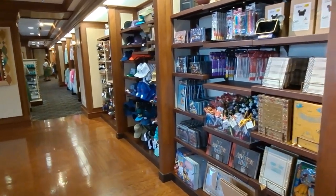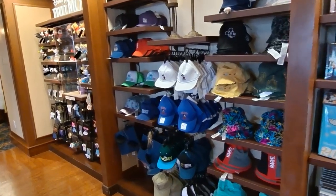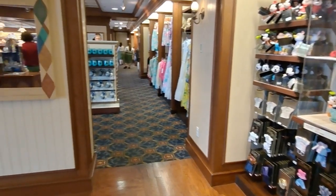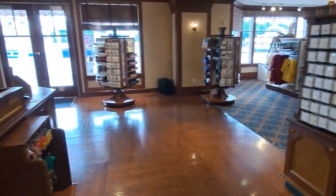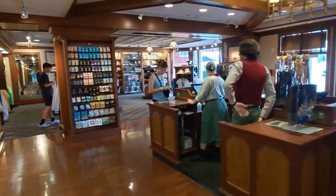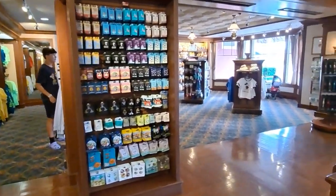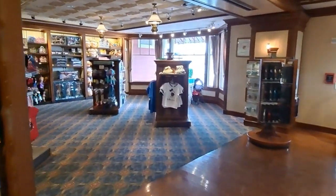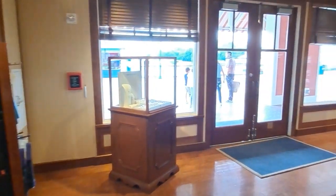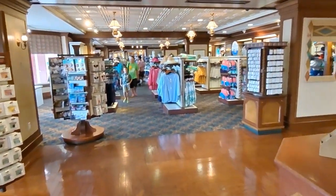Not a real pin fan. I have to find one that stands out to want it. I'm not a pin collector. And you got some hats in there. 45 cents. Make our way around here. Still lots of space, but lots of merchandise. You got your magic bands. We'll head on down to the general store side.